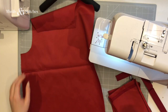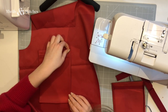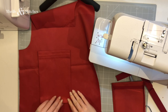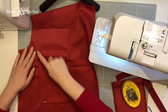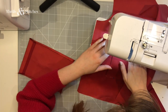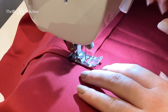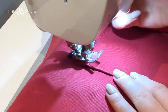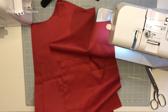So I'm grabbing one front piece and I'm simply placing the pocket onto the piece, roughly matching the points that I just marked earlier. I'm gonna orient myself on the points that are closer to the center front, because obviously now that we have pressed the pocket, it's a little bit smaller. Okay, and I'm going to top stitch it down like so. Okay, so now we have attached the pockets to the front pieces.